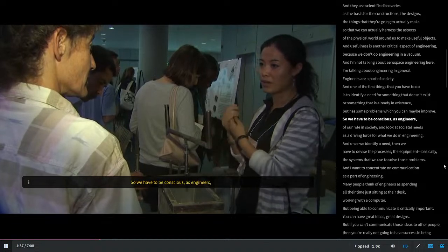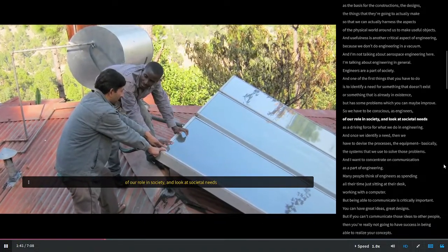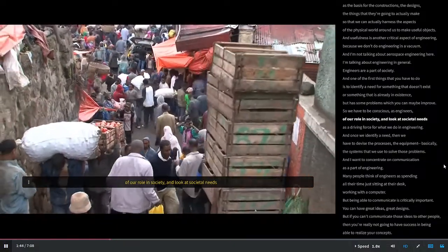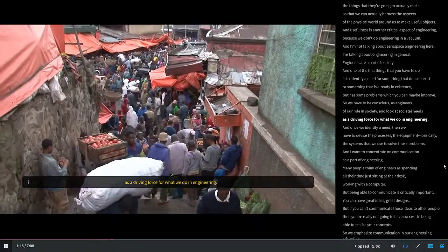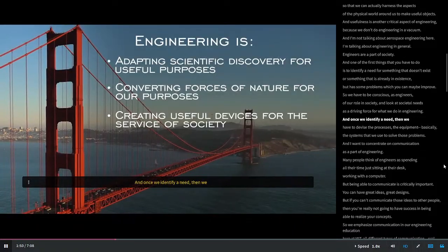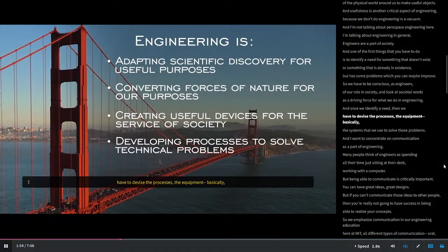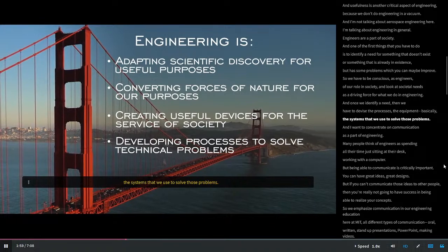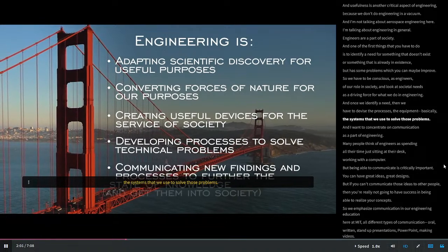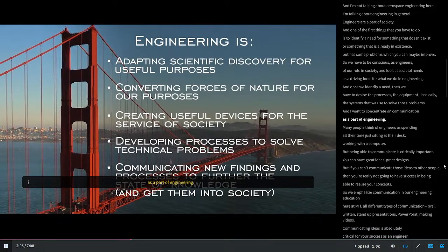So we have to be conscious as engineers of our role in society and look at societal needs as a driving force for what we do in engineering. And once we identify a need, then we have to devise the processes, the equipment, basically the systems that we use to solve those problems. And I want to concentrate on communication as a part of engineering.